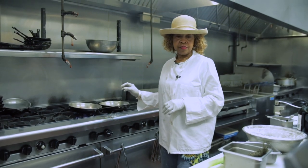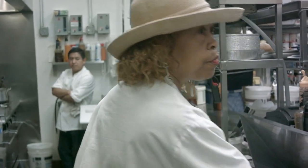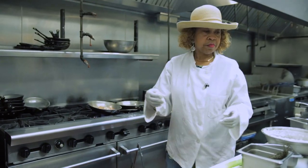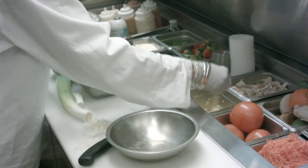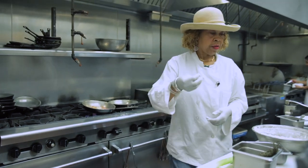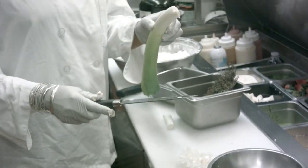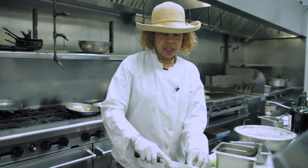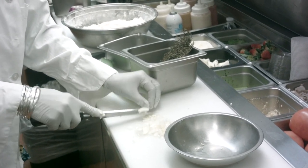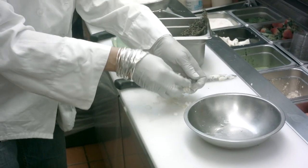And then from there, we will add the mushroom. Some garlic. And also we're going to add some leeks. Cut it this way, then cut it a little bit. I have some already cut previously. Just dice a little bit. It doesn't matter.